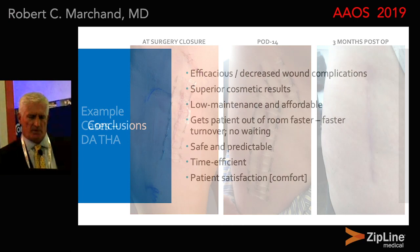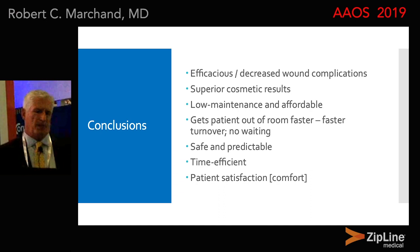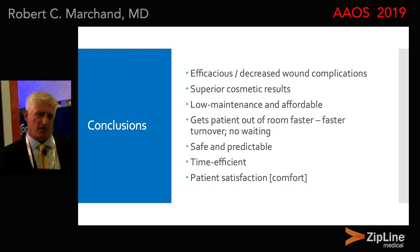The only thing I can tell you too is that early on, this was new, but as the patients come back, therapists come back, they say they can identify our total knees based on the wound characteristics, which is kind of interesting, and the patients all come back, and I'm going to tell you they really love the wound. So in conclusion, it's a quick dressing, closes it with superior cosmetic results.